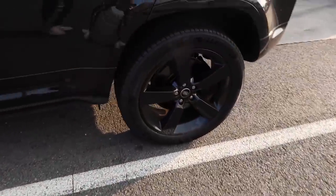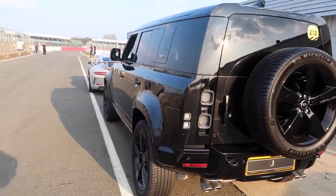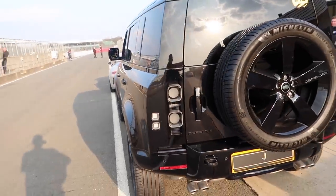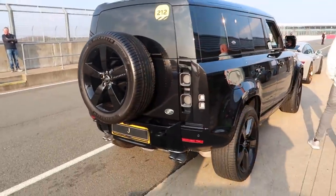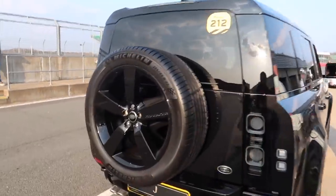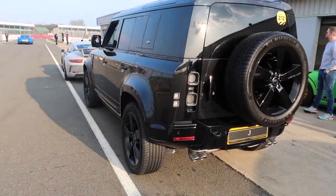Right, so I've just jumped out. The brakes were a little bit smoky, but that is us going around the track in a V8 Defender. I mean, that was probably one of the most mental things I've ever done in my life, but that was awesome. Look at that. It is such a cool bit of kit. And I actually think I've never been so scared ever. But what an experience. And it handled well.